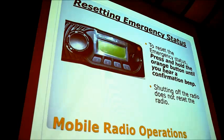What's the range? The official range is 2 miles outside of Hamilton County. That's the official range. However, it has been my experience that you can be about halfway north of Kokomo and still be able to get to the system, and be on the south side of Indianapolis and still be able to get into our system. So the range is there, but officially 2 miles.